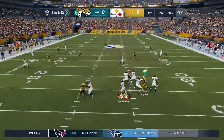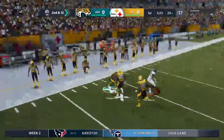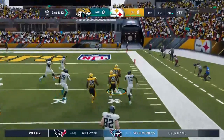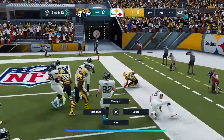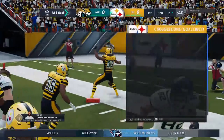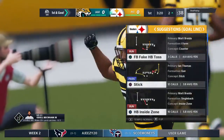From the gun, Minshew to throw. Into heavy traffic, and it's intercepted. Picked up by Minkah Fitzpatrick. And he will not get all the way home, but he will take this back down to about the 2-yard line. Not a good omen there.